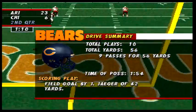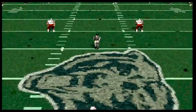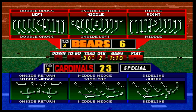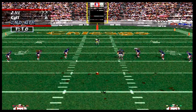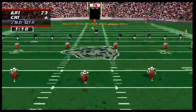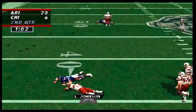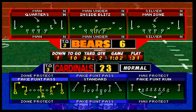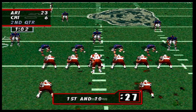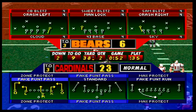Here's the recap of that last drive. Jaeger gets set to kick it off. That makes it 1st and 10 from the 36. McElroy with a 1-yard run.